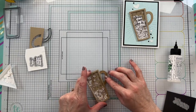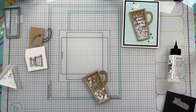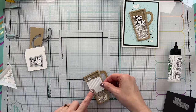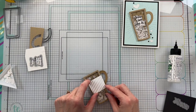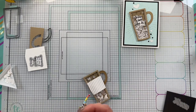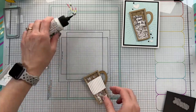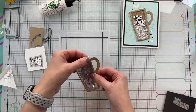I thought the coffee cup looked a little bare. You could easily add a wrap, the little sleeve, if you didn't add the handle. But of course, you wouldn't obviously want to add your handle to make this card up. Add a crimped sleeve to that.